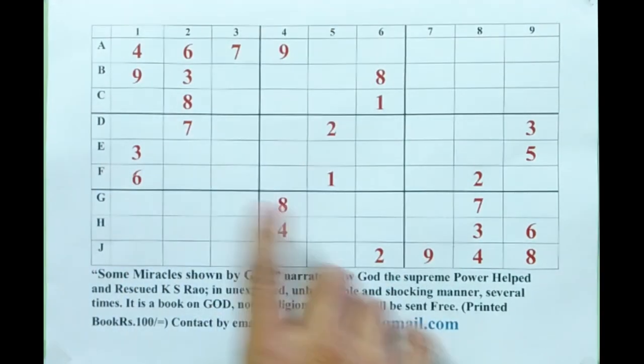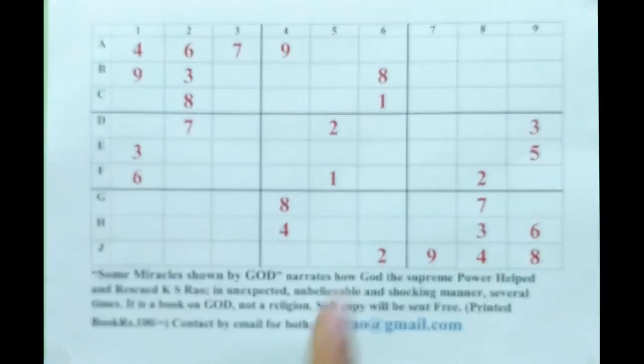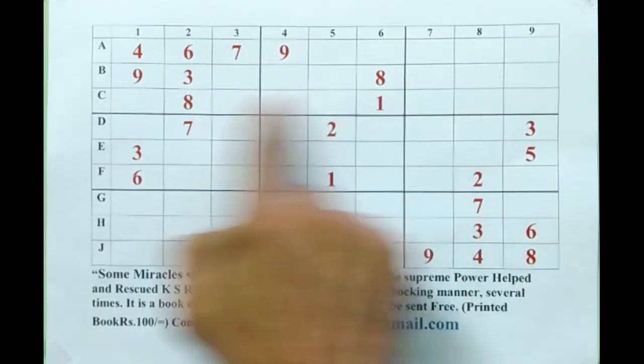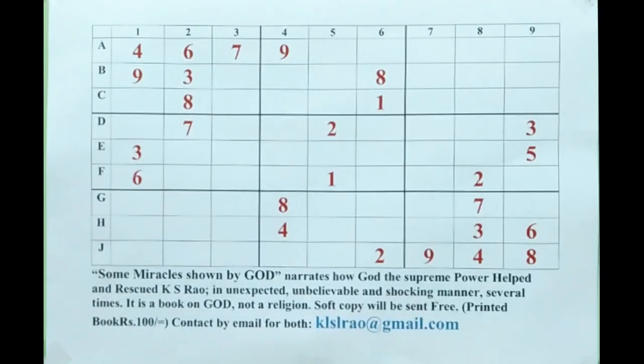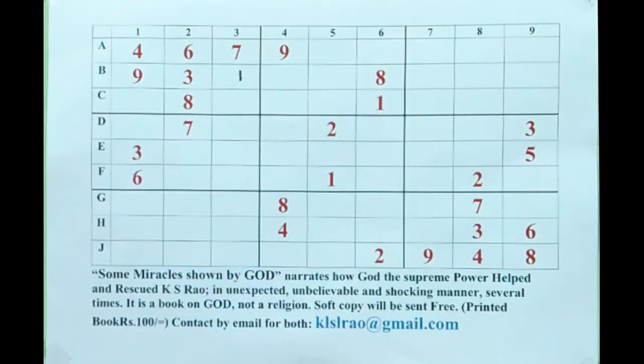Okay. Now, we find three vacant places here. Those are 1, 2 and 5. We find a number 1 here in row C at C6. Therefore, looking at this box, you get our first number for this puzzle. It is number 1 itself here. Okay, then what about this box?